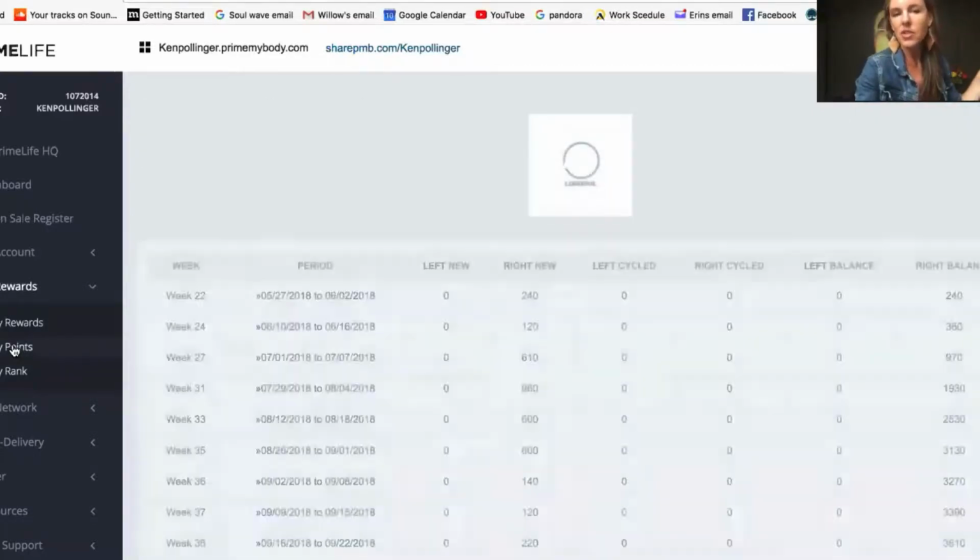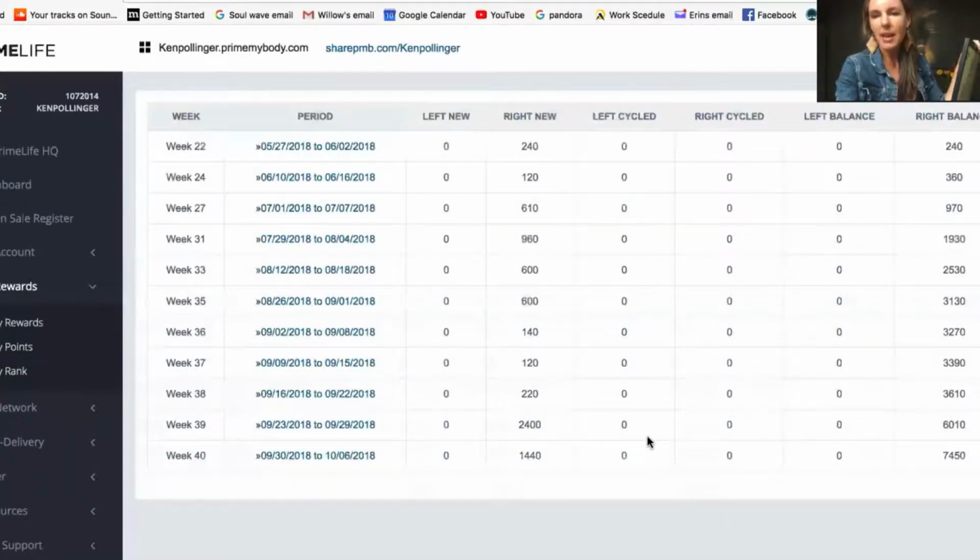Then we want to go to points. And I love this page. This is a page I check multiple times a day. And you're going to look at left and right balance here. And you can see he has a lot more points on his right. So he wants to build left. So to get to bronze, you need 3,000 cycled points.